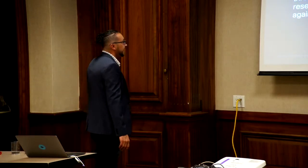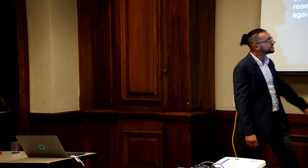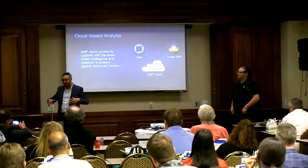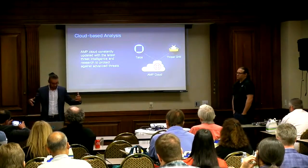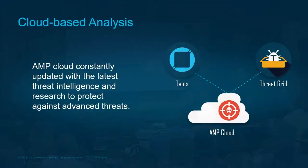This is a cloud-based analytics. All right, so all of our AMP cloud data is going to connect to Talos. We didn't talk a lot about ThreatGrid. ThreatGrid is a management for all of our security solutions. But AMP, Umbrella, our next-gen firewalls can all connect to ThreatGrid if you want that central pane of glass.